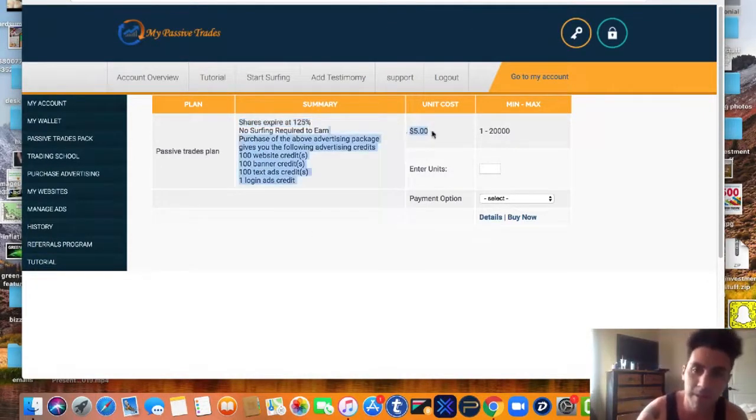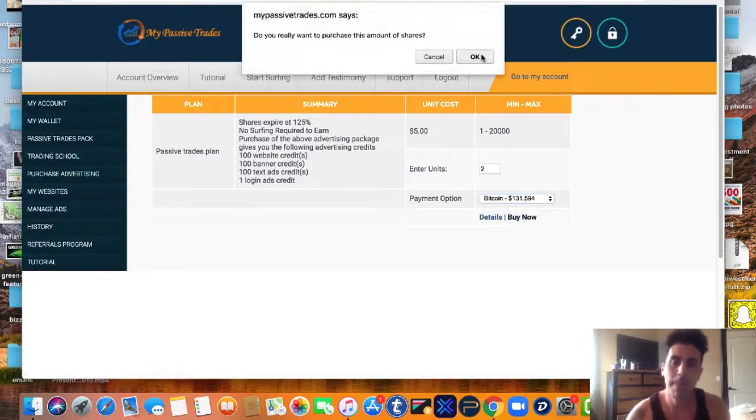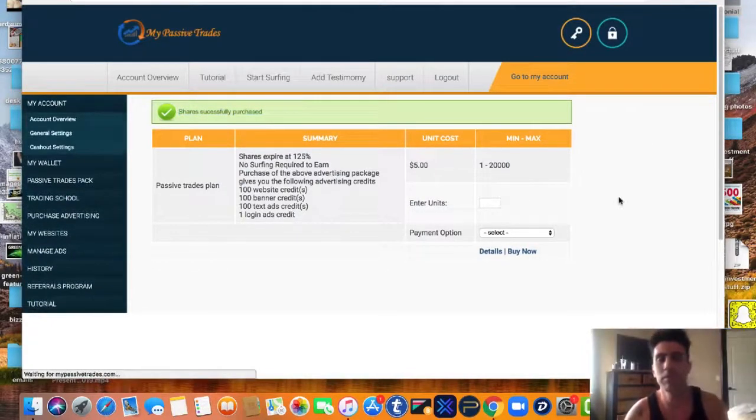The packs are $5 each, so the compounding goes very quickly. What you do is you enter in your units. If you were just going to buy one for $5, you put one. If you were going to buy two, you'd put two, and then you'd select which balance to use and confirm the payment. So we'll click Buy Now, and then it'll give you this little green notification that says shares successfully purchased. Now let's come back into the account, into the overview.